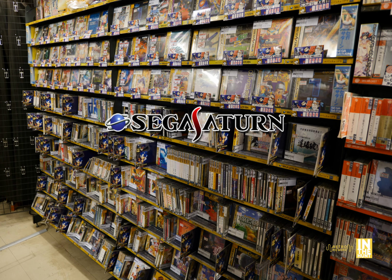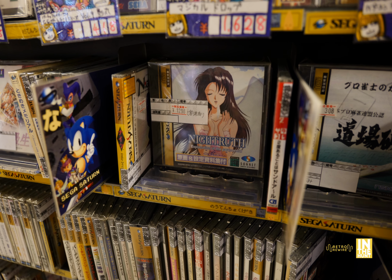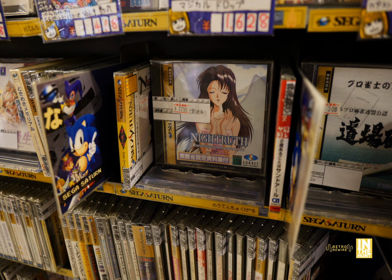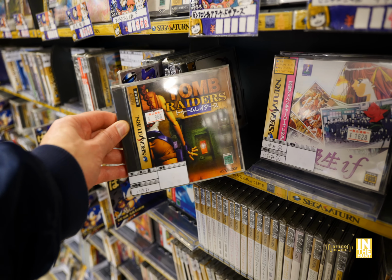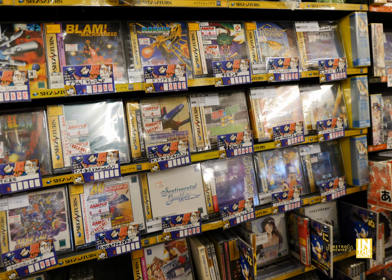And for the Sega Saturn stuff, I thought that I would show a lot of the B-side games, you know, a lot of the lower budget games that are not really showcased or talked about, because the Sega Saturn does have a rich library. But I do want to show this. Look at this, Tomb Raiders. Definitely like that cover. It's definitely kind of unique.